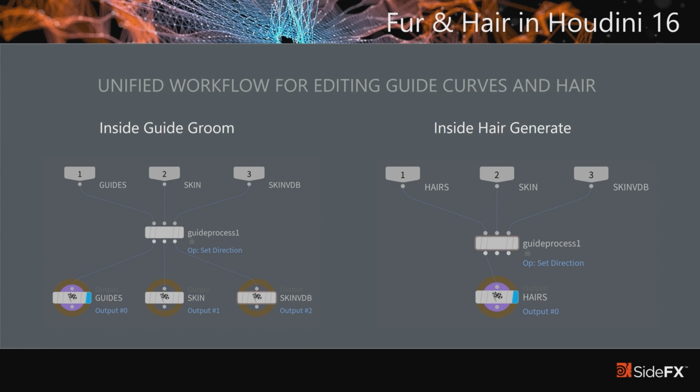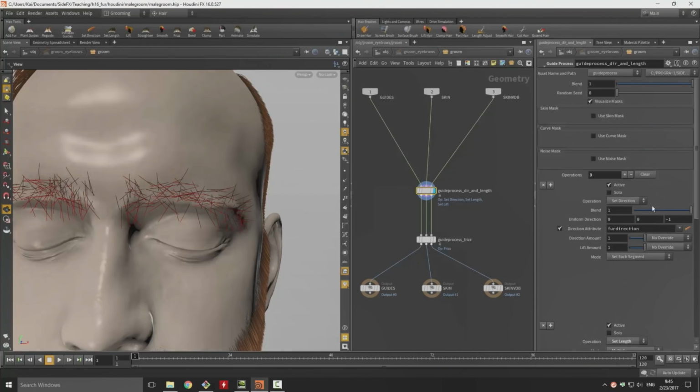And then what you also see here is these new types of operators, these grooming operators, like the guide process there. They have these 3 inputs where everything flows through, and it just leads to a very clean network. You'll see that a bit later. And another thing with this is these same operators can be used to manipulate the fully generated hair. So you learn one set of tools, and you use it to manipulate the guide curves, where you might just have like 5,000 or something. And the same tools apply to the full hair, which makes it really, really powerful and flexible and just easier to learn as well. You'll see more of that later.